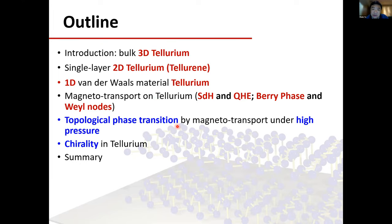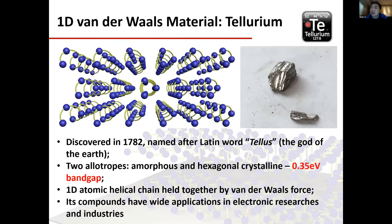Recently we are doing some more condensed matter physics studies. At high pressure, we're able to close the semiconductor gap and study the topological phase transitions in tellurium. And finally, I will talk about its chirality, left-handed and right-handed. Naturally, this material has chirality, and I will discuss what the impact is on the magnetic transport. Finally, there is the summary.